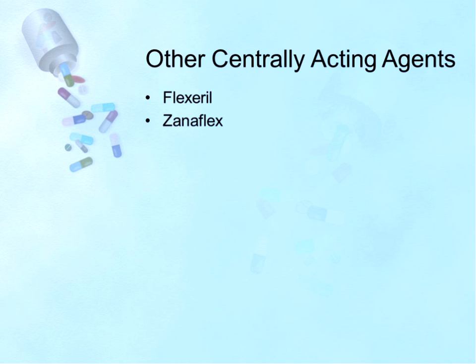For other centrally acting agents, Flexeril is contraindicated with hypersensitivity or during the acute recovery phase of an MI, in patients with arrhythmias, heart block, or conduction disturbances, or CHF. It should not be used in patients with hyperthyroidism or patients who have been on MAOIs within the past 14 days, as it may cause a hyperpyretic crisis, seizures, or death.